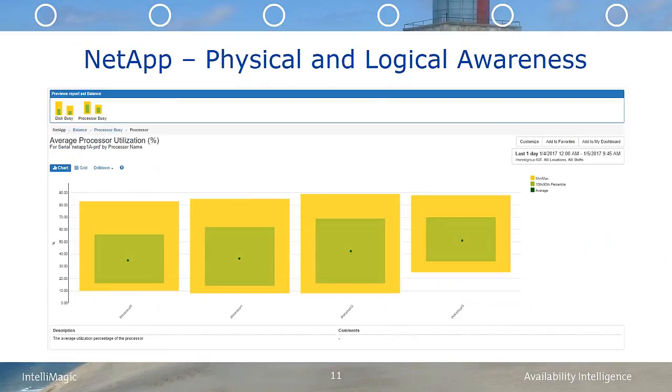In this slide, we'll take a look at IntelliMagic Vision's support for NetApp storage systems. When managing NetApp performance, it's important to understand both the performance and the capacity. In this first chart, we show a balance chart showing the average, 10th and 90th percentile, and minimum and maximum values for the processor busy. Similar charts show the average utilization for the disk drives and the aggregates. These allow you to know if you are close to the edge on your NetApp systems and whether or not you need to consider upgrading your configurations to handle additional workload.